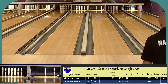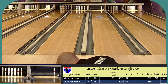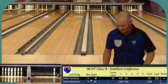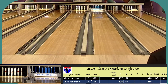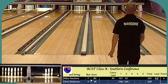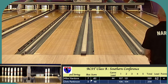One of the pins bounced back and forth and then back again, but did not touch the five. And as a result, he'll be open in the seventh. He'll take nine. 92. Nardone, big fills in the first. Had an 8 with a spare, with a 9 fill in the first, a 6 fill in the second, and then another 9 fill on his spare in the fourth. 24 bonus pins off of 3 spares. He only left one standing, and that's how he got a 73.